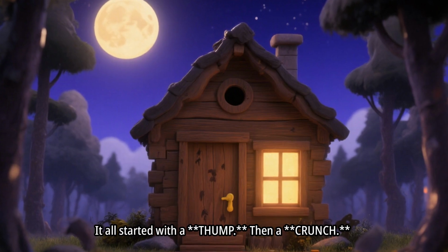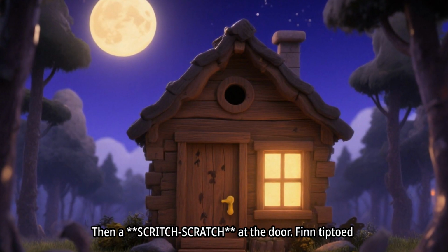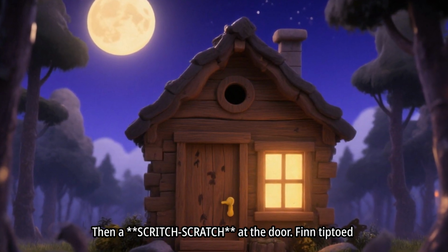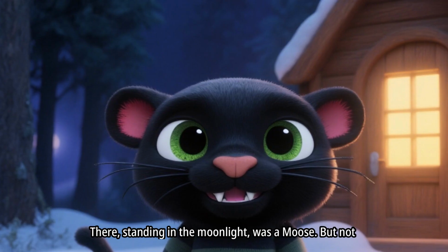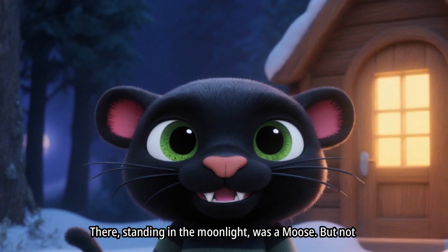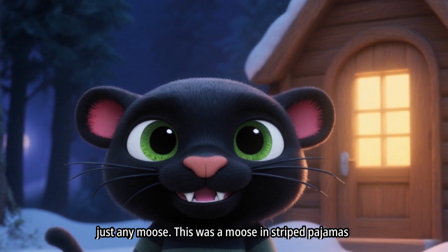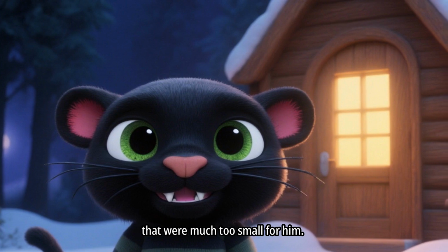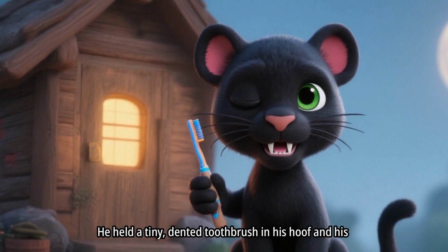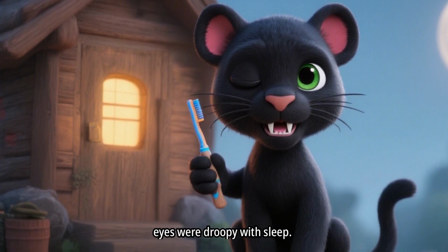It all started with a thump, then a crunch, then a scritch-scratch at the door. Finn tiptoed to the window and peeked out. There, standing in the moonlight, was a moose. But not just any moose. This was a moose in striped pajamas that were much too small for him. He held a tiny dented toothbrush in his hoof, and his eyes were droopy with sleep.